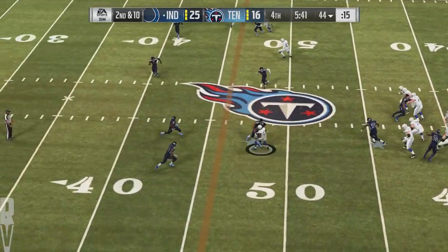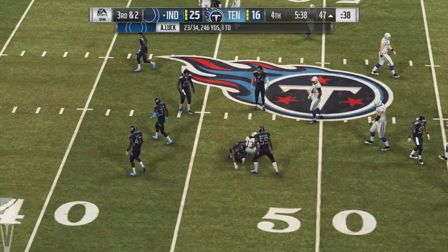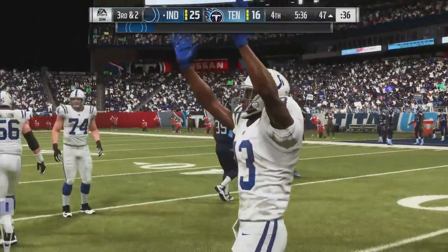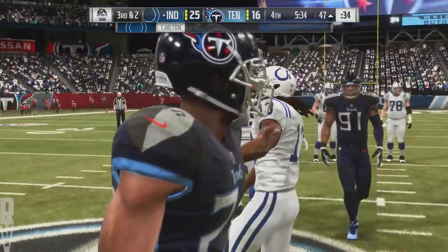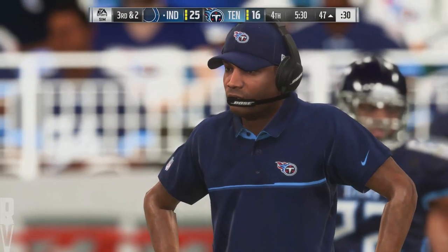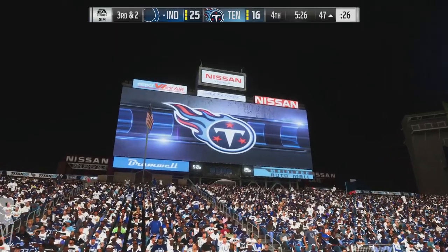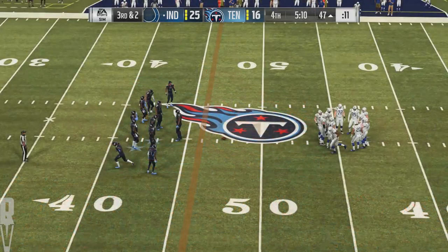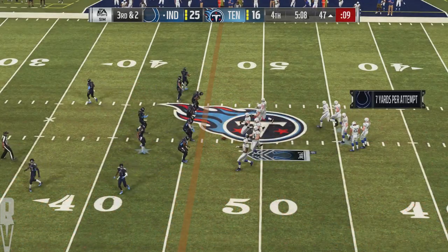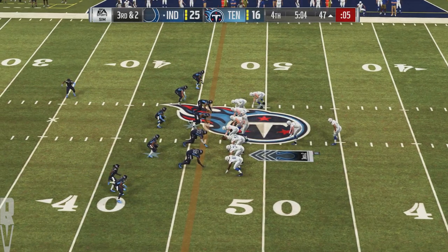Now long, caught left side by Hilton, and he'll get it down to the 47 here. 8 yards on the completion, but now they face third down. Slant route's effective no matter who's running the route and catching the ball. But when you have a receiver of that stature, you have to be a little bit more precise throwing it. You don't have the same catch radius with the bigger targets. Second down pass play got them 8 yards. Now they've got a third and a couple remaining.